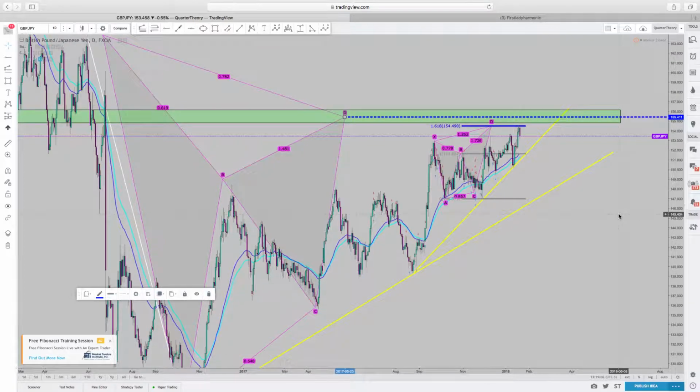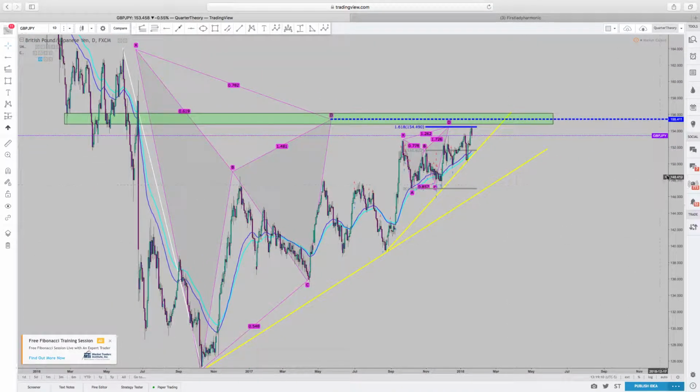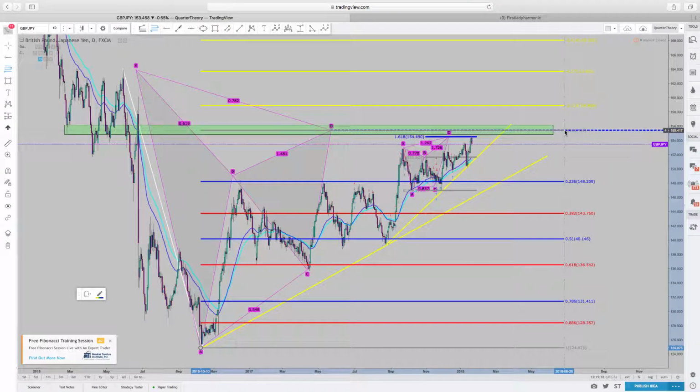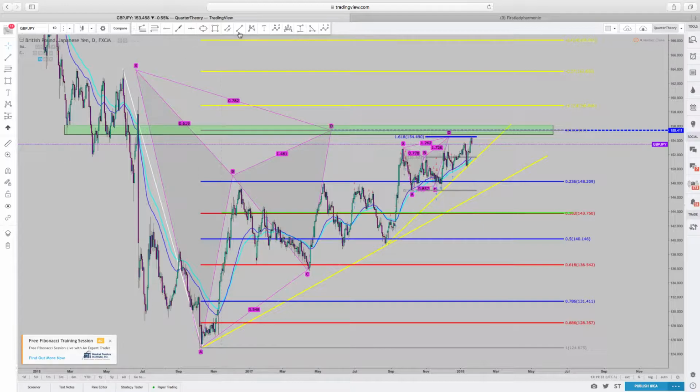and then ride it all the way down to at least the first take profit of the larger harmonic. And you find your take profits from A to D, with the first take profit being a 382, which is right here. Let me change that to green. And the second one will be the 618, which is right here.